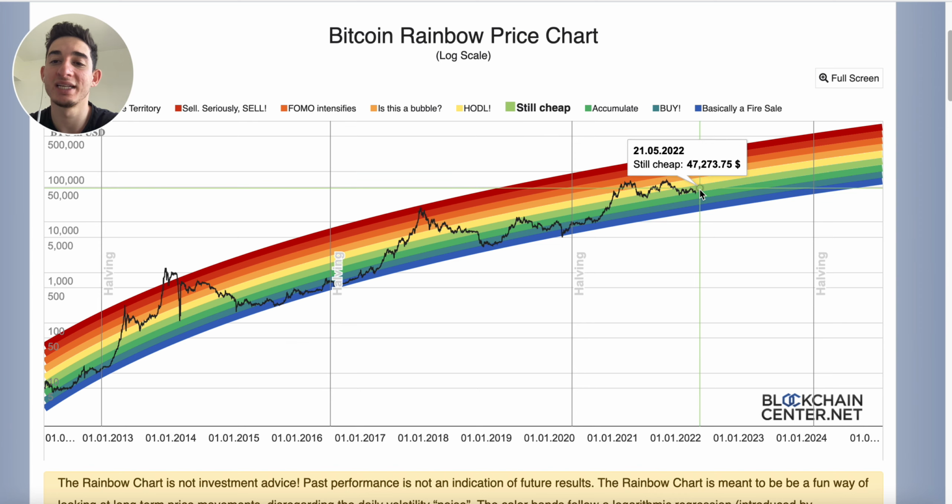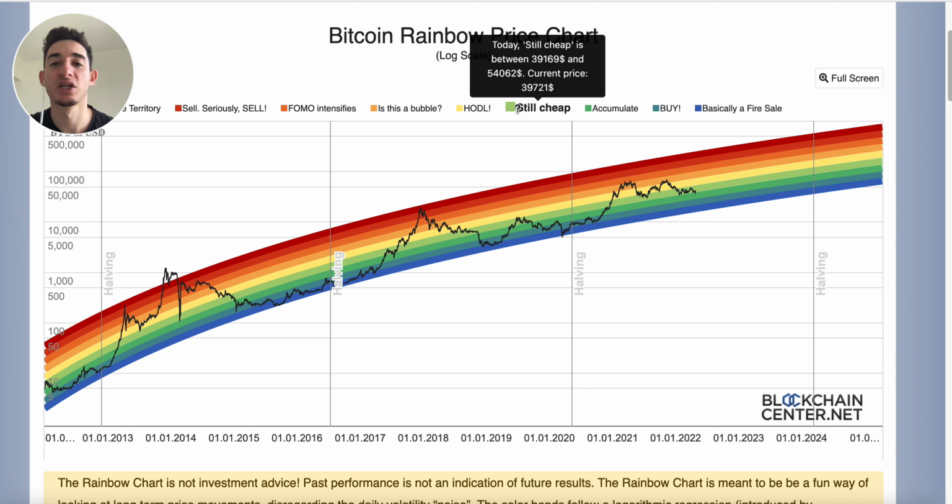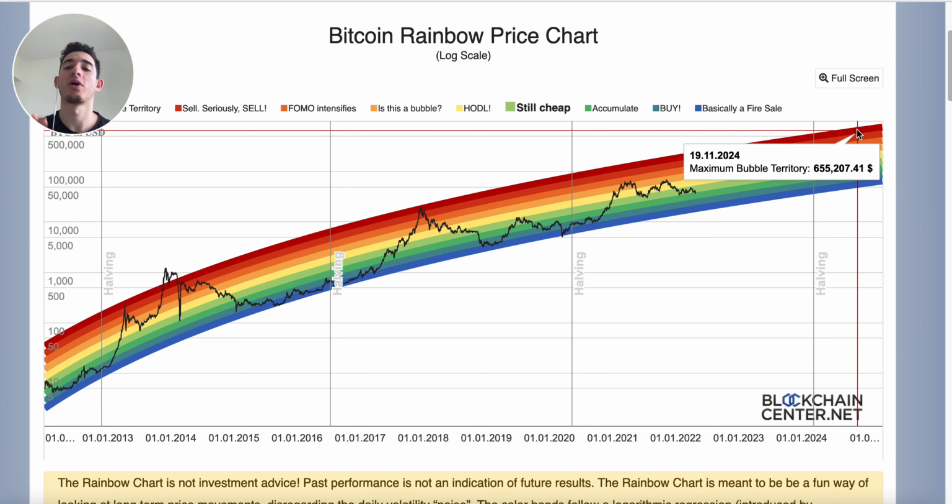Right now, Bitcoin is actually still cheap according to this chart right here. As you guys can see, still cheap is anywhere between the $39,000 to $54,000 region. So even if you're buying Bitcoin at $54,000, you are still in the game. It's still very, very cheap because according to people, according to me, according to this chart, we think and we know that Bitcoin's going to reach 1 million within 10 years.